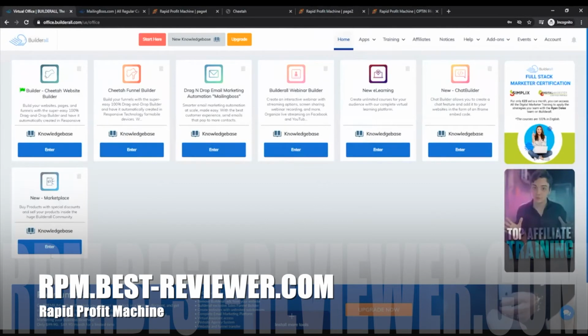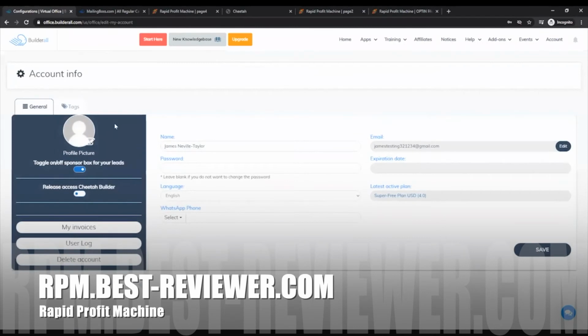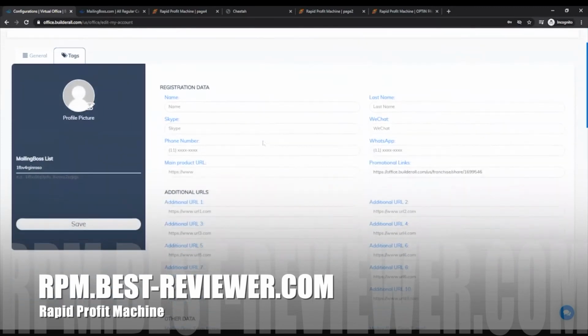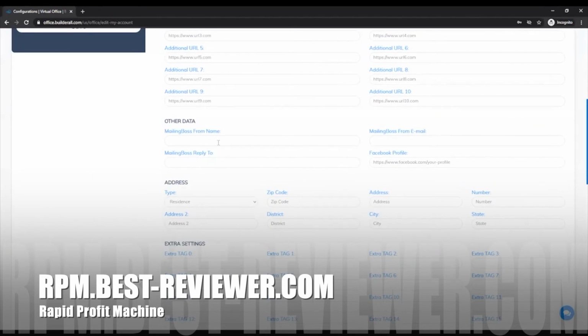If we come back to the office, so the main Builderall office, you can come into account and then advanced configurations. And this is how the magic auto tags happen, the magical automation. So we come into tags right here, and all we need to do is we need to paste a couple of things. So the first thing we need is our from name. So this is the display name that's going to be sent out on your emails. So you just enter the name that you want to display on your emails and your from email. So if you have a domain, you'll enter your domain email here. If not, you can just enter the email that you use to sign up with.